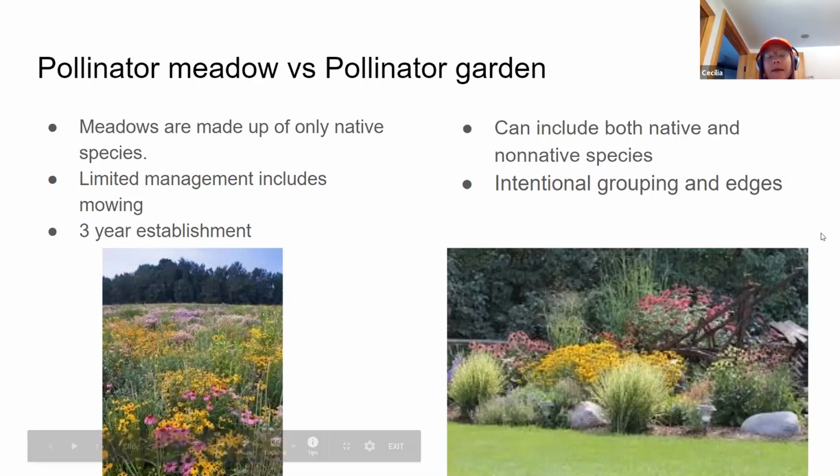Pollinator gardens can have both native and non-native species. Again, I'm going to recommend that you try as hard as possible to put in majority native species because they do support 29 times more species than the non-native ones. But if, like I said, you are not able to get a continuous blooming schedule without non-native species, it's perfectly reasonable to put some of those in. Okay.